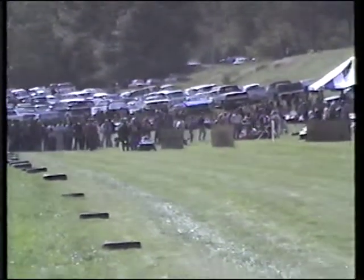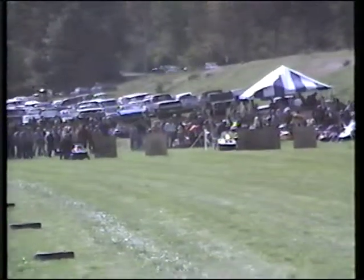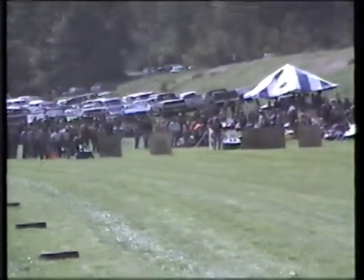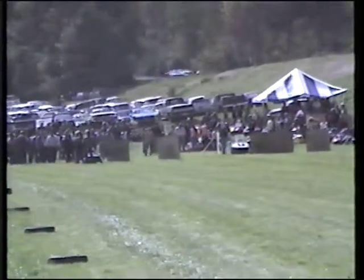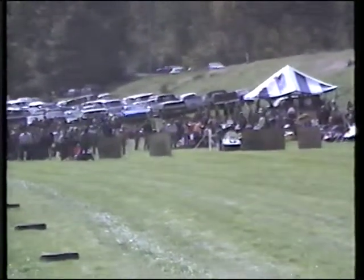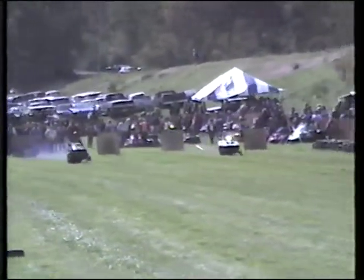I read it back upside down. 520 looks better than 250. And the 400 Indy is Charlie Eastman. He's from North Conway, New Hampshire. This class here, are these all the sleds in that class? Yeah.